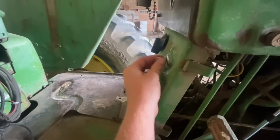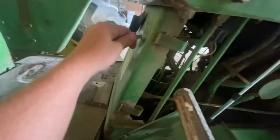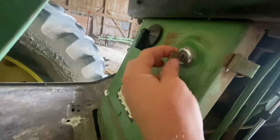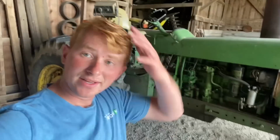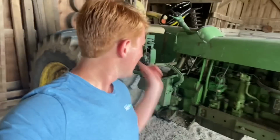So here's our problem. You can take the key out, kind of, but not really. And it's difficult to get back in, but when you have the key in, it turns no problem. Well, I really don't like not being able to take the key out, so we're just gonna replace the switch since it was only $27. Yep, got faded up at the barber shop in town. She does a good job.